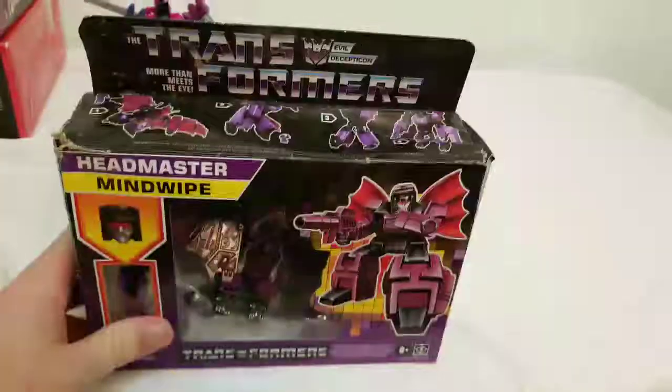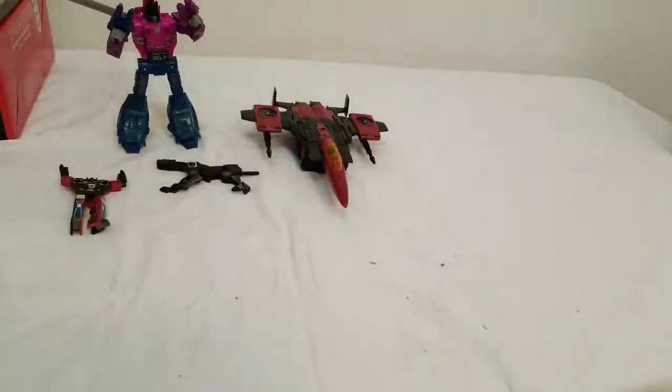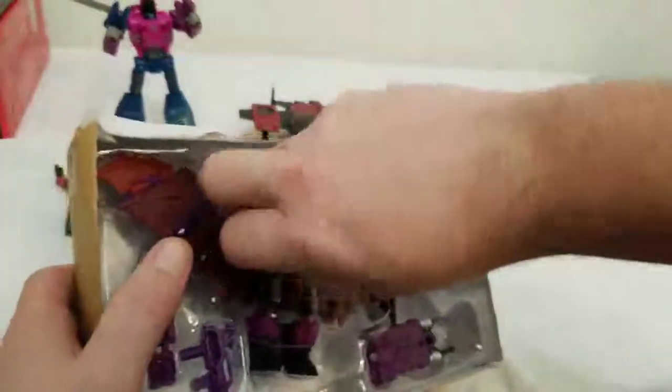This bottle was mint in package. Mind wipe here. I actually did do a review, and he's actually still sealed. But I just bought another one because they're like $20. It's not like they cost a lot of money. Open up here. I'm not doing a full review on this again. The little guy's Vorath. Just get it. So there'll be another loose figure to add to the collection, I guess.